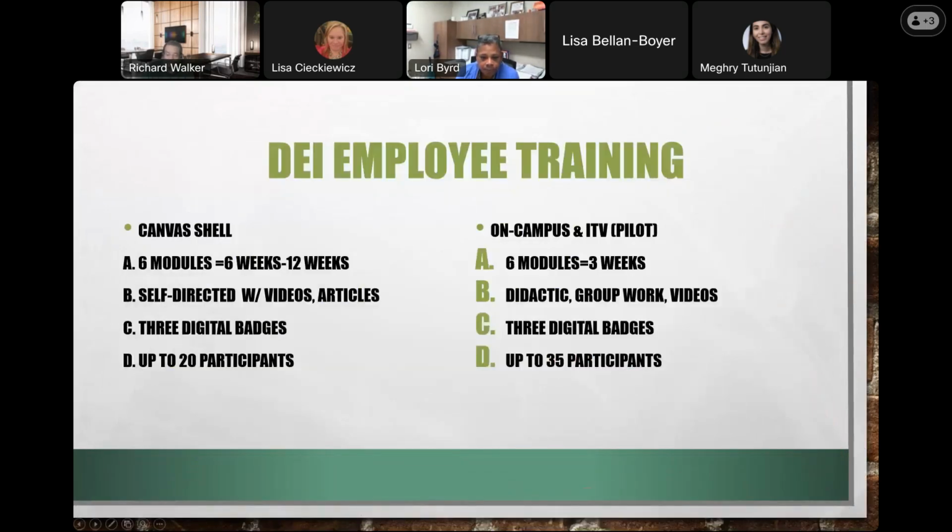So we have the Canvas shell that's there forever. We have 6 modules, which equals 6 to 12 weeks. So if someone decides, let's say Nick decides to take it 2 years from now, he can complete it in 6 weeks or 12 weeks. He might complete it in 9 weeks.